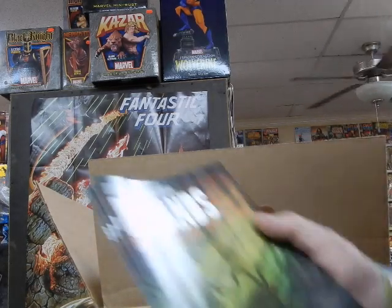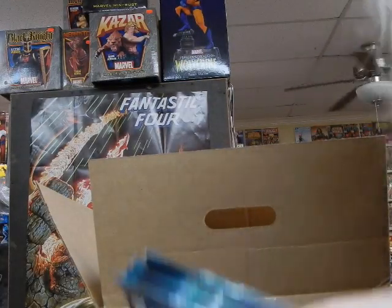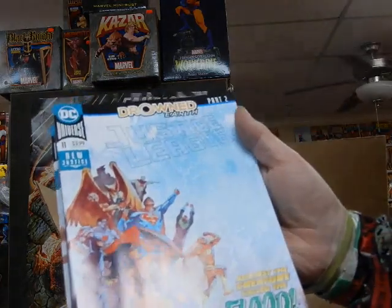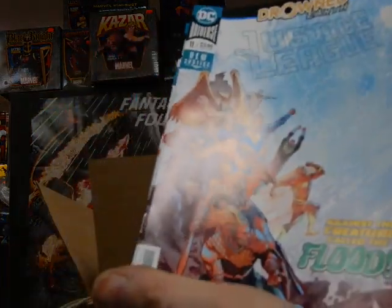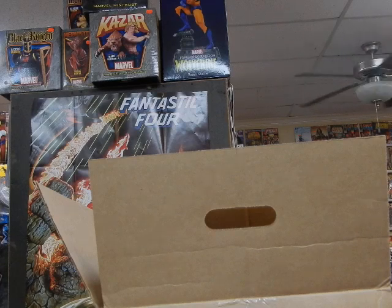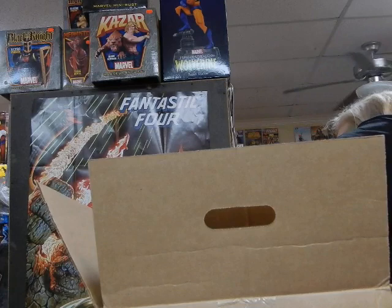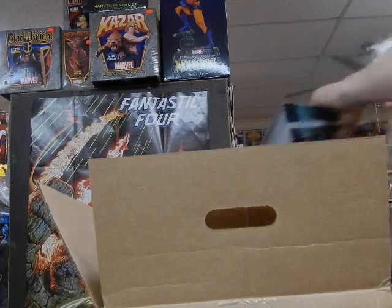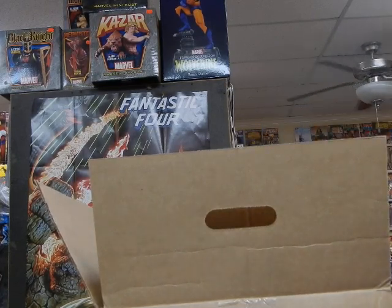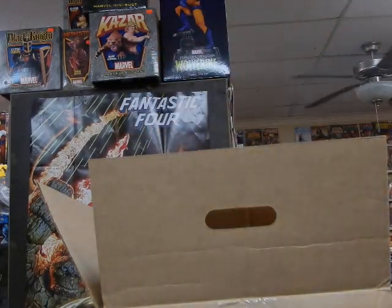The new issue of Redlands from Image. And we've got Justice League #11. This is Drawn to Earth Part 2. We had the Aquaman cover earlier. Got some more of those Justice League 11s.